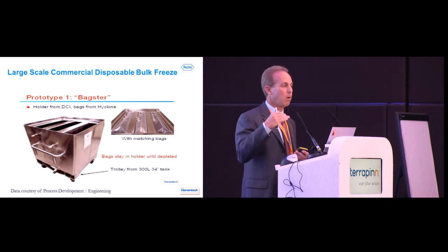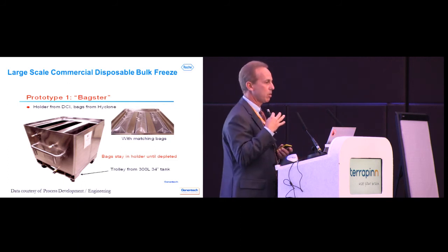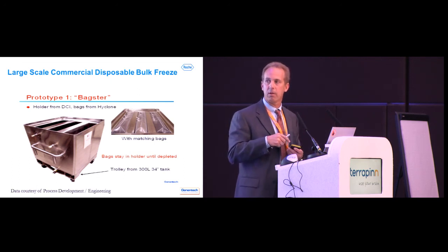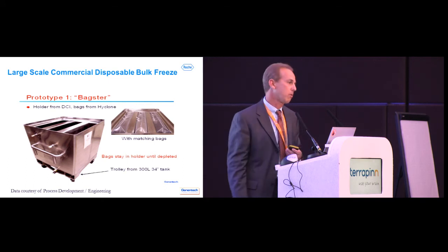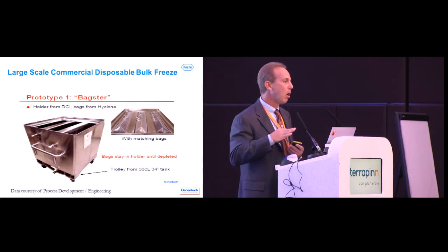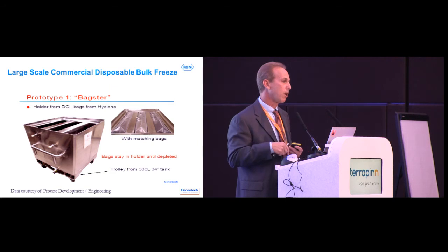So our paradigm was, how do we move out of the large scale for commercial production versus those small bags and get into a large fill system that allows us to fill, in this case, 1 to 300 liter fills for an average mAb of between 12 and 50 grams per liter, 20 to 30 kg per run.